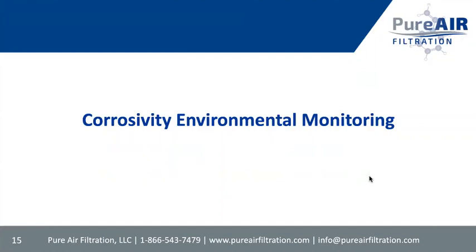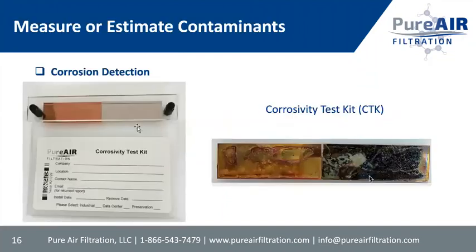So let's talk about, how do we monitor the corrosivity inside of a room? This is a standard product that's used in our industry. We call it a corrosivity test kit, colloquially referred to as a coupon, but I think the word coupon doesn't really give the whole description of what this simple product does. On the corrosivity test kit, we have a strip of pure virgin copper here and silver here.